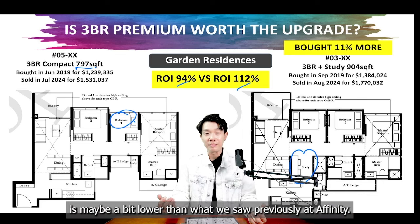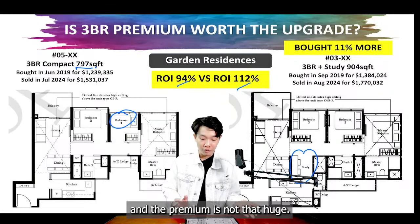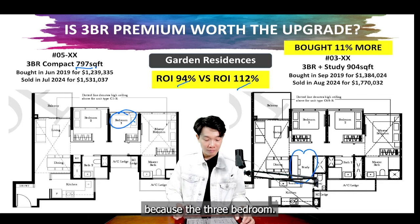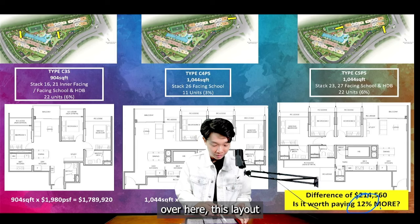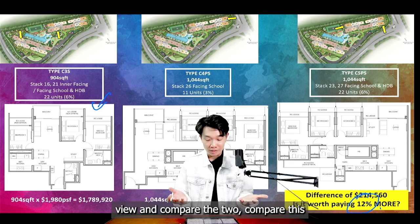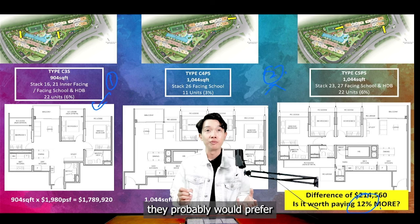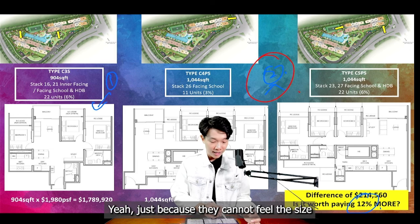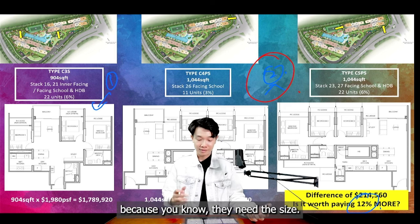So the earnings for this one is maybe a bit lower than what we saw previously on Affinity, maybe because the difference between the compact and the premium is not that huge. But what I want to say is that for Norwood Grand, because the 3+ study over here, this layout is not that ideal. In resale times, when people come and view and compare these 2 layouts, they probably would prefer the layouts over here. Just because they cannot feel the size in the 904 square feet, they will rather pay a bit more for the 1144 square feet, because they need the size.